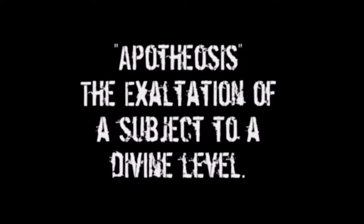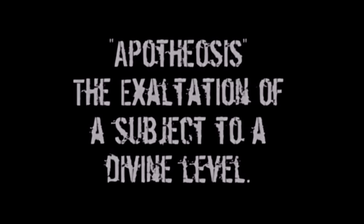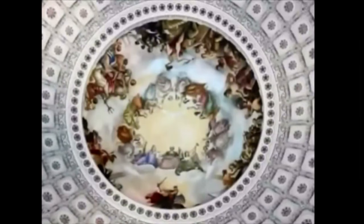Now the definition of apotheosis is the exaltation of a subject to a divine level. So who are they exalting to a divine level here? Well, if we look closer, we see that it's the same man who stands under the dome, George Washington.